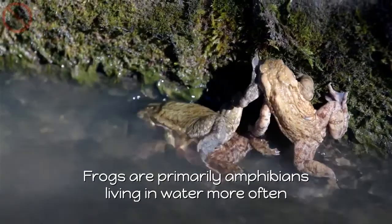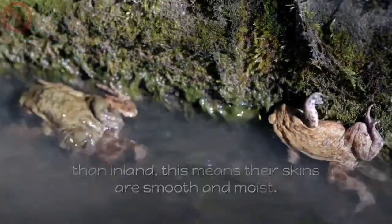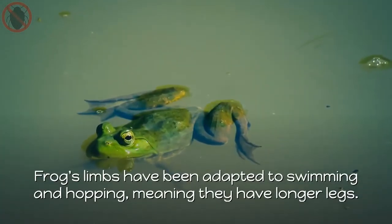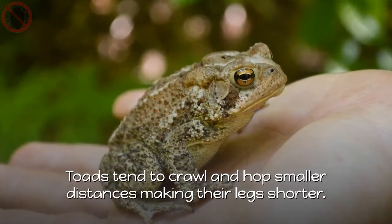Frogs are primarily amphibians living in water more often than inland. This means their skins are smooth and moist. Toads prefer dry land and they have bumpy dry skin. Frogs' limbs have been adapted to swimming and hopping, meaning they have longer legs. Toads tend to crawl and hop smaller distances, making their legs shorter.